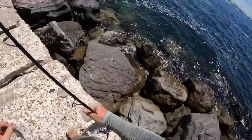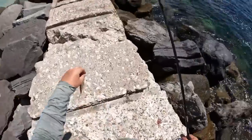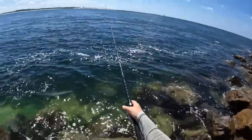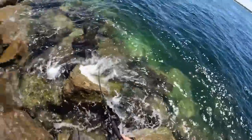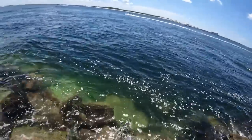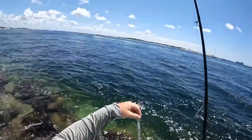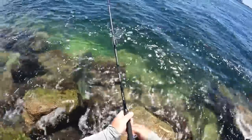I don't know what that was, but it ran me straight into that rock. I thought I lost my last X-Wrap. That would have been horrible. He's on. Ah, did he come off? No, he's still on. He dropped it, another one went up for it. Probably small Spanish on that one.